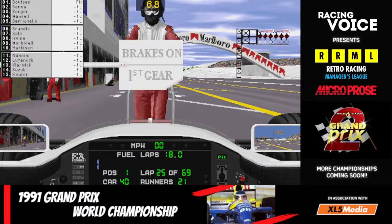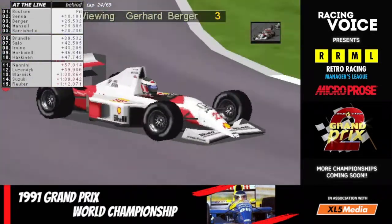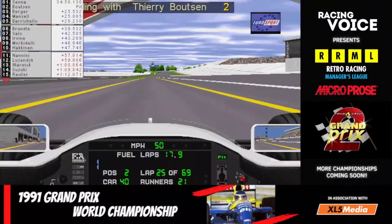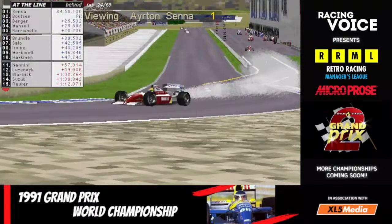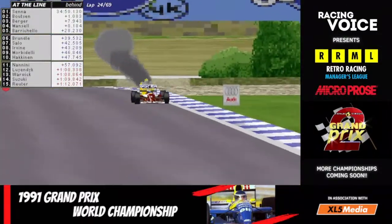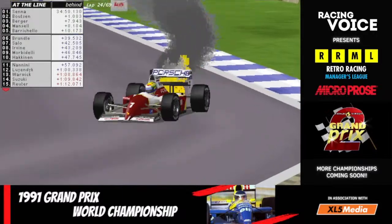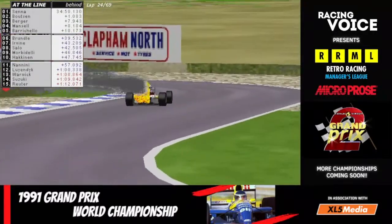Quick stop from the crew. Looks like it's going to be a good one. 8.7, very good work indeed from Porsche Williams, as Mansell closes right up on Berger, and there is Ayrton Senna, who's got smoke coming out of the car. Oh, there's flames! Flames out the back of the Porsche Williams! Ayrton Senna has only just taken back the lead of the Grand Prix, and he's going to be out of it!